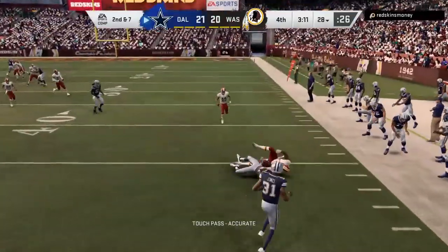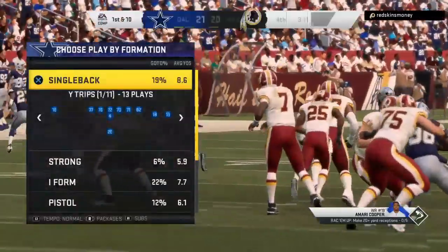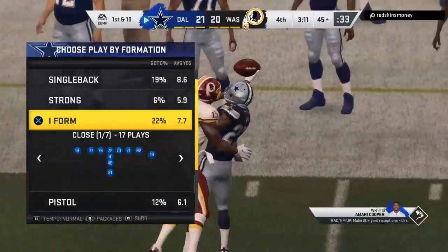And he's going to be intercepted a third time. Picked off by Jordan Lewis, and they'll set up shop in enemy territory at the 45-yard line.